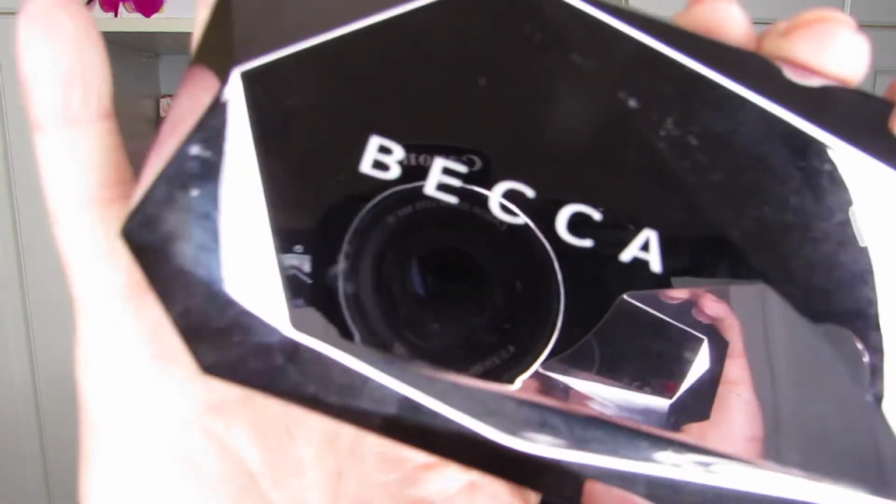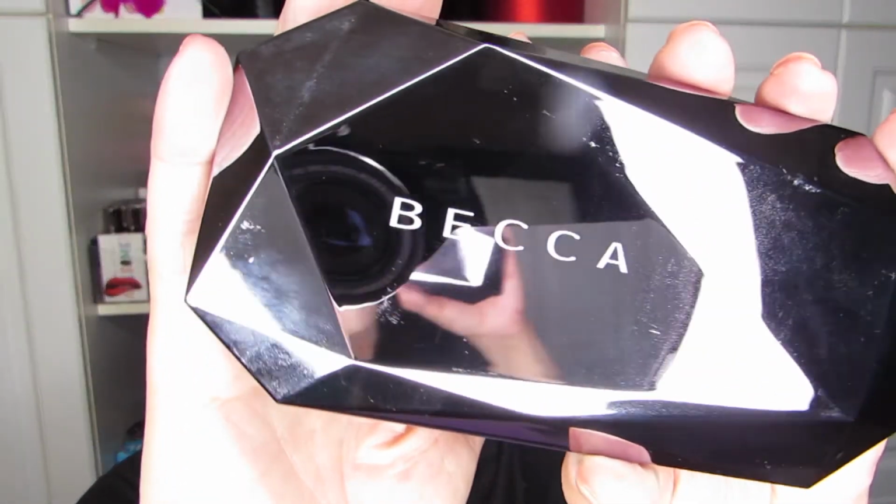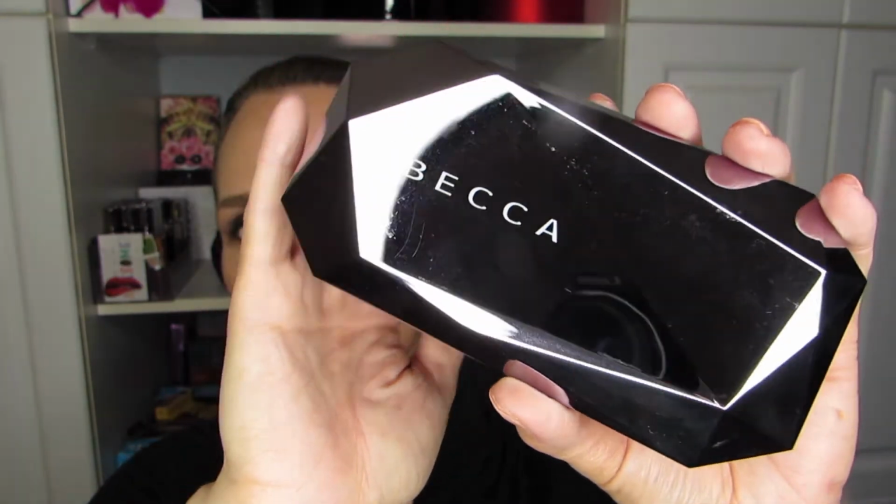Right, oh gosh, the first thing, I'm already gushing because I'm wiping it on my jean here because it's a very flashy packaging. This is what's called the Becca Ocean Jewels Highlighter Palette, and she has featured it on her channel a number of times, and this is one of those palettes that got away, that I had been interested in. Oh my gosh, it's so much bigger than I thought.